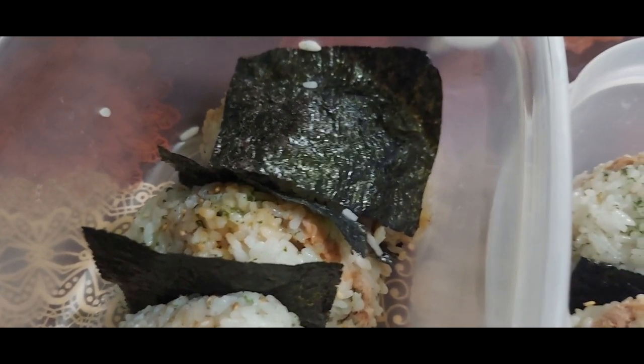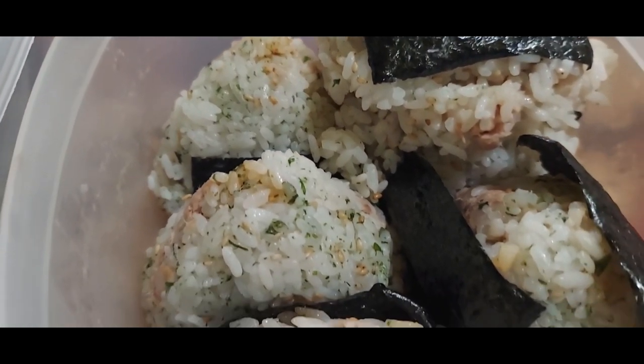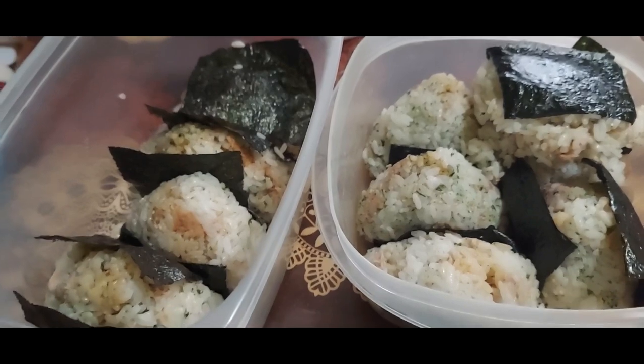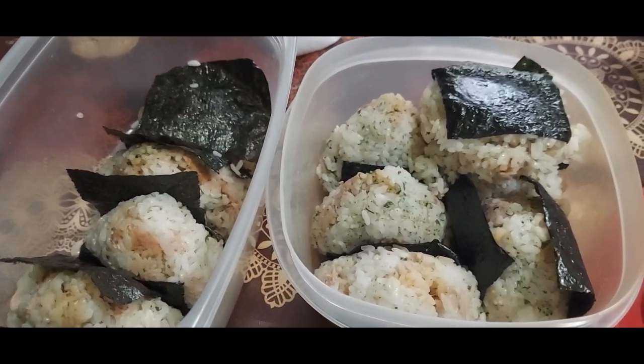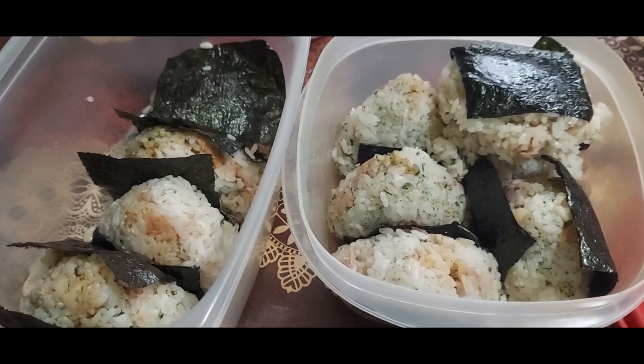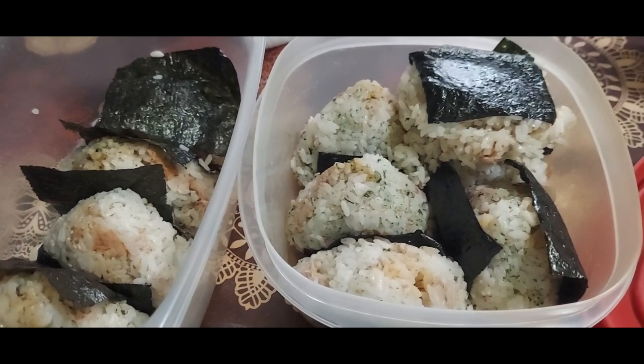And then these are some of the finished products. Please excuse the various shapes. We used to have an onigiri maker, but we couldn't find it, so we just used our hands, and we're out of practice. We put them into two Tupperwares, one for the picnic, and one for the ones we're giving away.